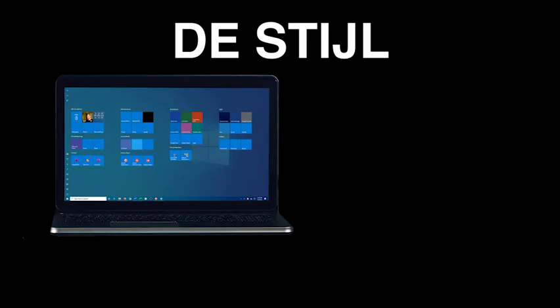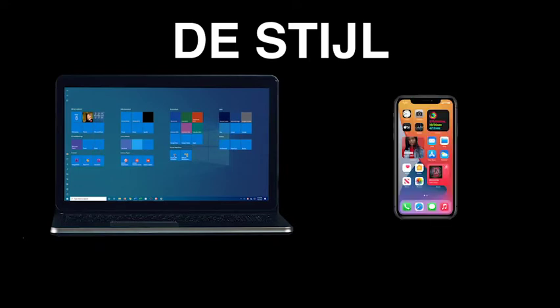Though the de Stijl movement came to fruition more than 100 years ago, design ideas today are still influenced by Doesburg's and Mondrian's theories. For example, the home screen of Microsoft Surface Pro and Apple's iOS 14 home screen.